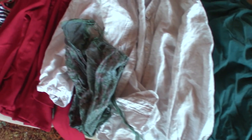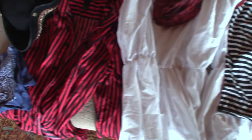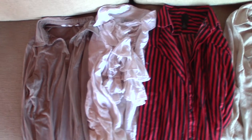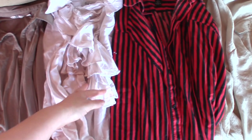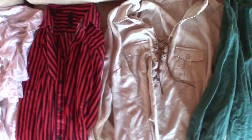I have some fun clothing. We're going to see what kind of piratey outfits I can come up together with these and some interesting accessories. For tops, I have a variety of button-downs, floofy frilly shirts, things with interesting historic flair.